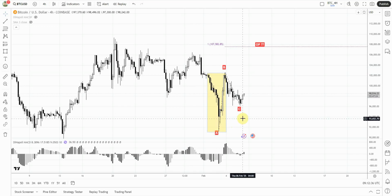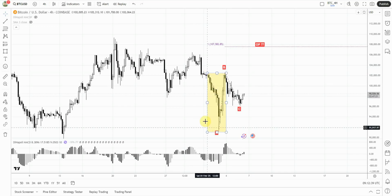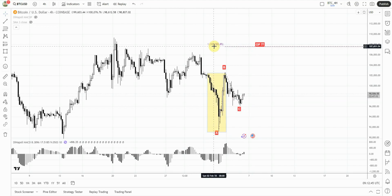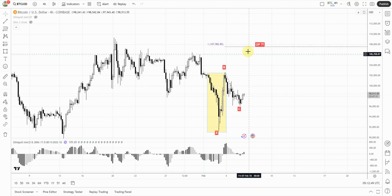Usually, in most cases, the target of any engulfing pattern is an ABCD pattern on lower time frames. The target of this particular pattern stands around 107.60. It's marked as the OP. At least for now, while this pattern stands valid and we do not see any big breakout to the downside, I wouldn't consider taking a short position.